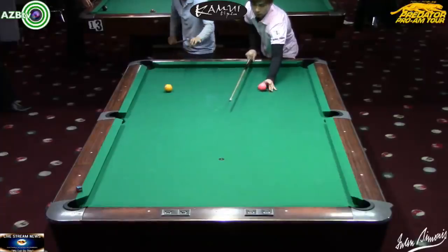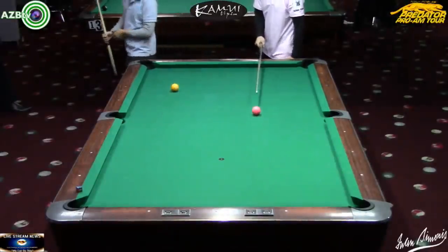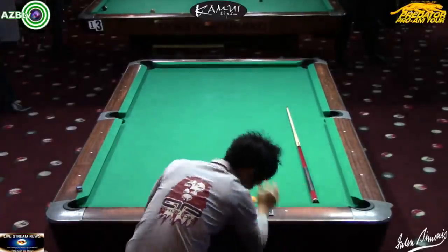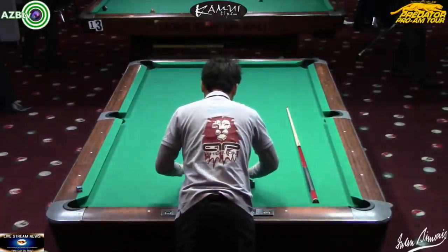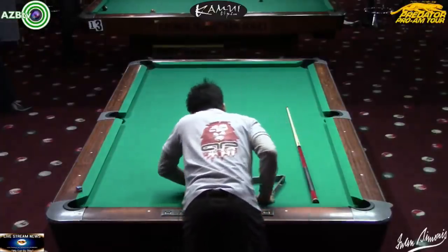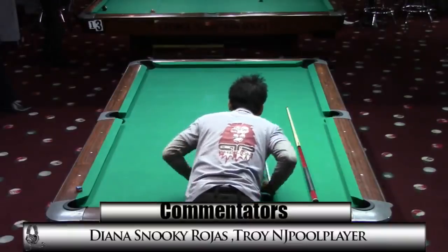Okay, the players are set to lag. I want to see who is going to win this lag here. Looks like Alex has won the lag. How old is Alex, do you know? He's close to 30, I think, right? Should be somewhere about that. He plays really nice. I like the Filipino style. Yeah. Hey, there we are. Look at you, Al. Good work.